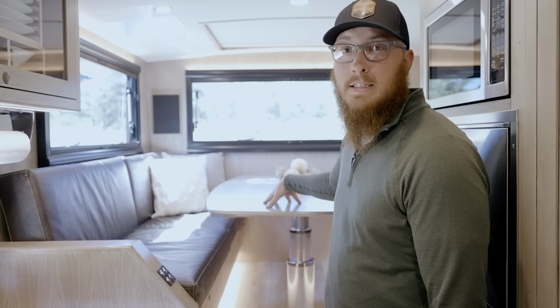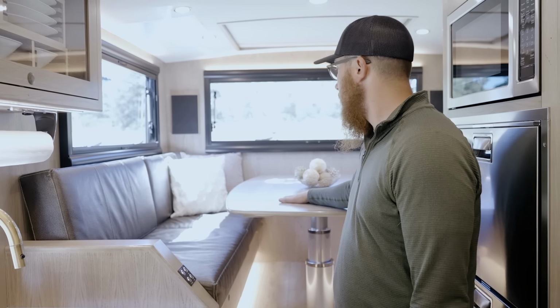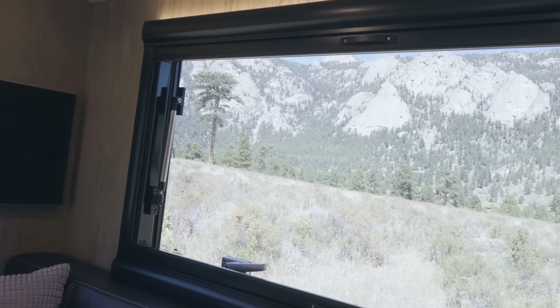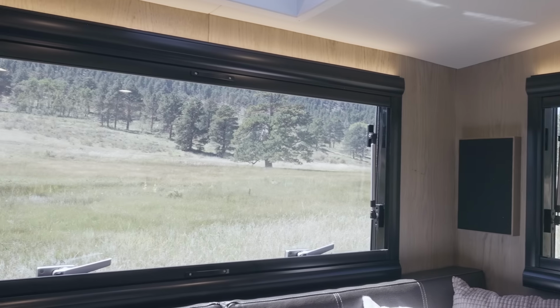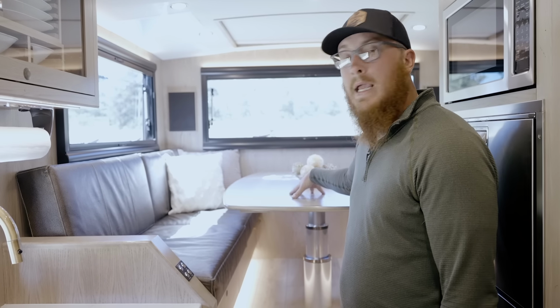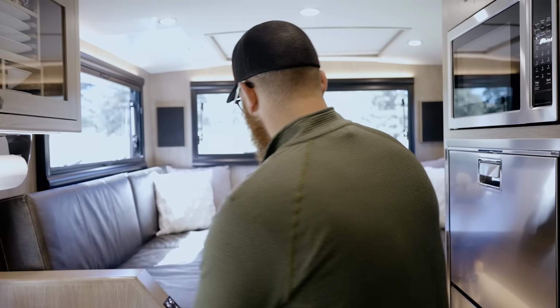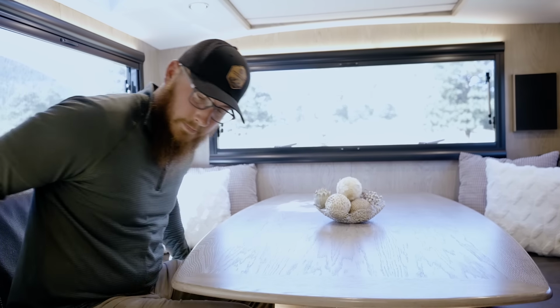Now the back of the SX is going to be one of my favorite areas to hang out. We have this beautiful dining room table that seats 6 to 8 with 3 different glass windows around the sides, giving you 270-degree panoramic views of the great outdoors around you. This table will also drop down, with the cushions being utilized in order to make a second California king bed. So that allows for you to sleep a second adult couple in this truck.